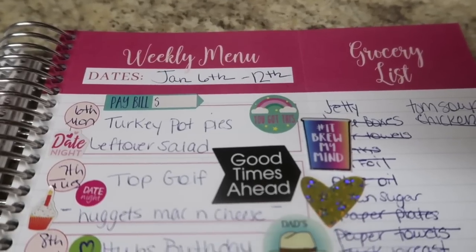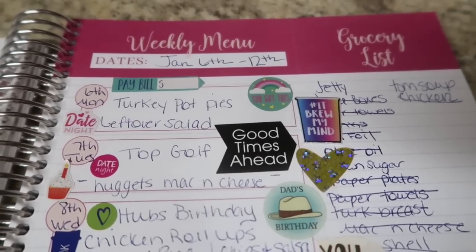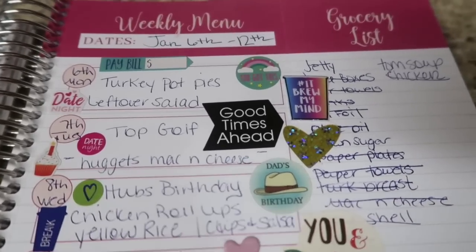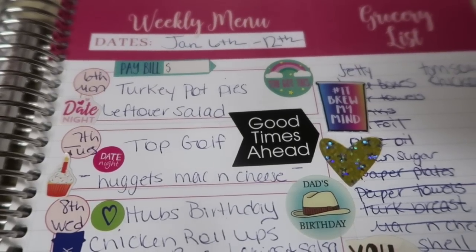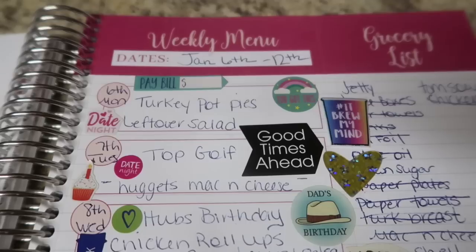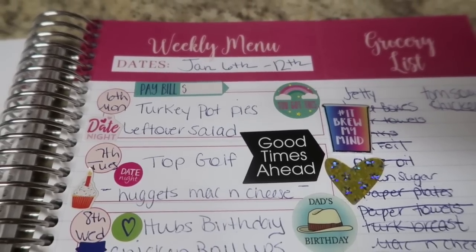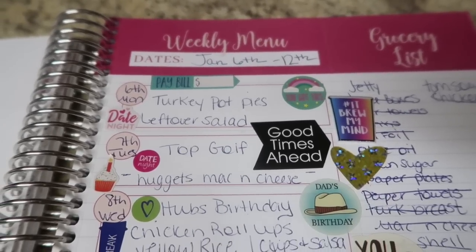Okay guys, so here is the weekly meal plan for Monday, January the 6th through Sunday, January the 12th, and this does incorporate a couple of fun things because this week is my husband's birthday. So on Monday, we are doing the turkey pot pies. I know he's going to be super stoked. Like I said, he pretty much planned this whole meal plan, so almost every one of these things are his favorite things. So turkey pot pies, leftover salad from tonight's dinner, and then that will be it for Monday.